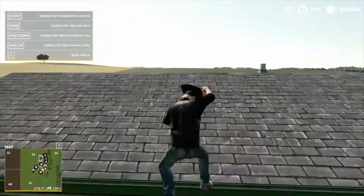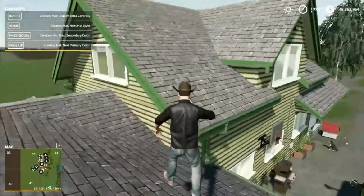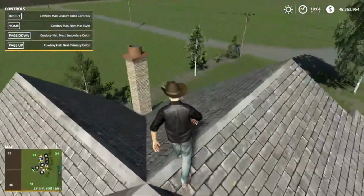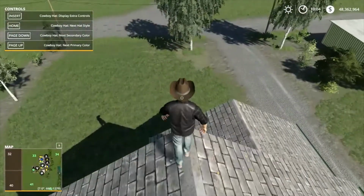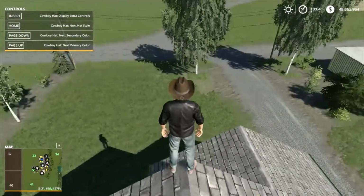I'm gonna get on the roof. There is my recommendation on Lone Oak.